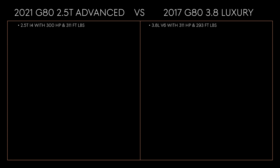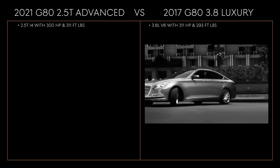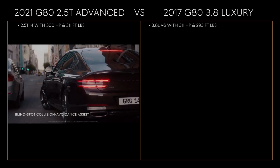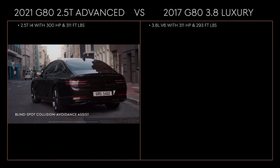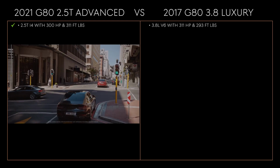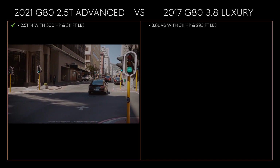That's just above idle. You have to rev higher to get the heavier, older G80 moving, and nobody's going to be driving around at 5,000 RPM on a regular basis. You're not a race car driver. Daily driving consists of low to mid RPMs, and the 2.5T will feel much more lively and should deliver quicker acceleration due to the lighter weight of the new G80 and the low-end torque provided by the turbocharger.